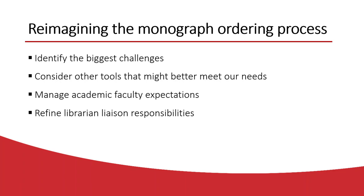I attempted to improve the process using Gobi the first year without an acquisitions assistant. I set up a group of shared folders in Gobi, one for each academic department, and created new documentation to guide faculty in the use of these folders for their title requests. I also encouraged departments to go through their librarian liaison with their orders, which would allow for triage-like vetting before the orders reached me.